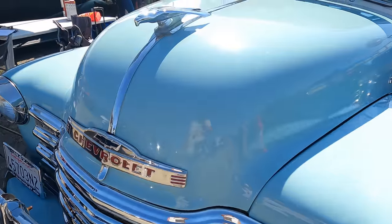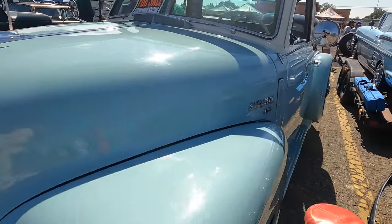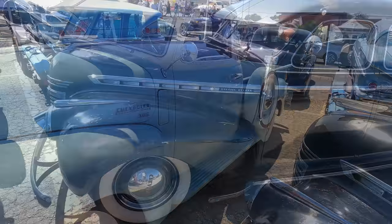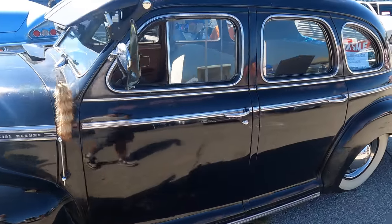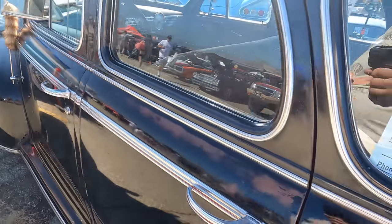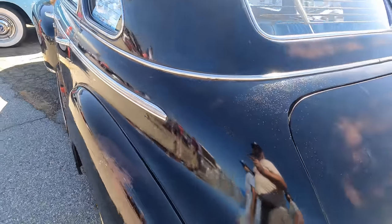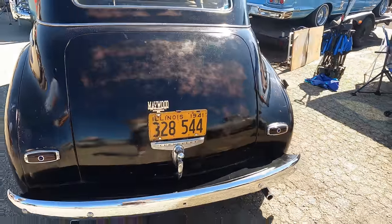They got this 47 Chevy pickup for 50,000. I'm not sure if I can get in there, so I'll just bring it to you over here. And this Chevy's for sale, 41. Hey, what up, dude? This one is 18,500. Wait, hey, wait right there, around 20-21 for us.